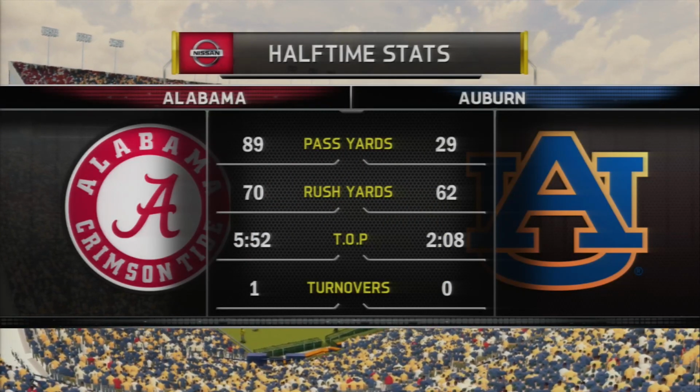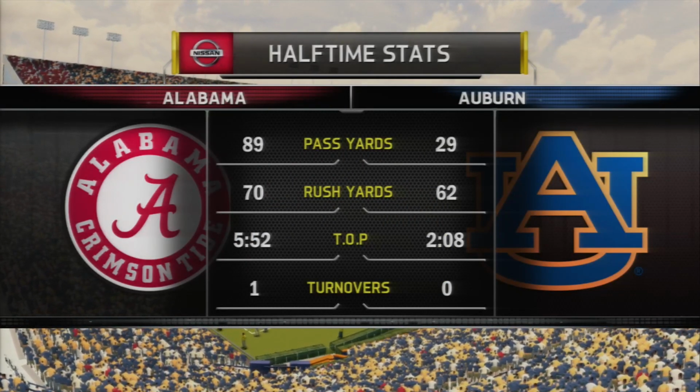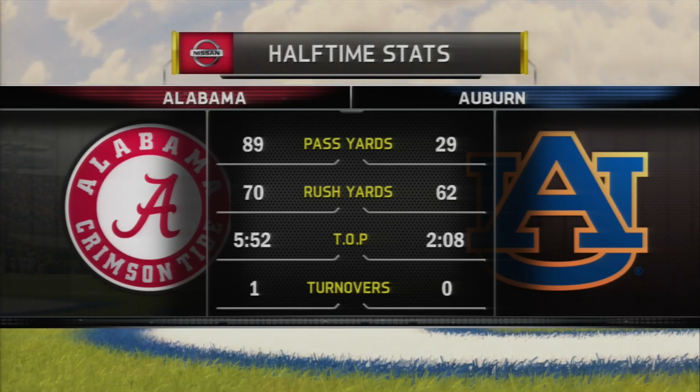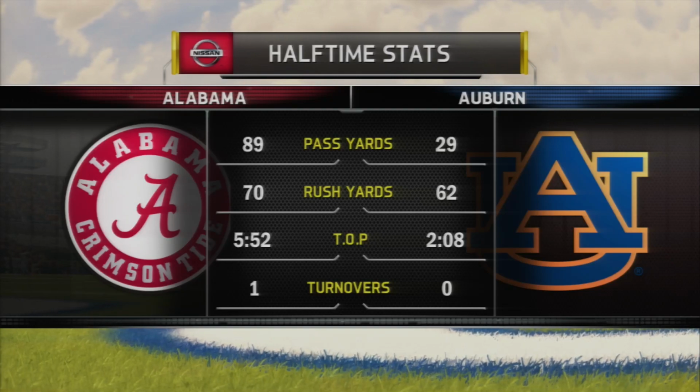Might as well get him a bottle of milk and a blankie back there in the pocket, because he was just sitting back there nice and protected. Anybody can deal in that situation. I've seen Reese Davis deal in that situation.